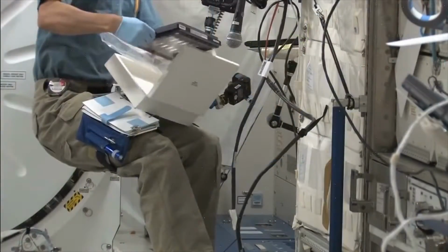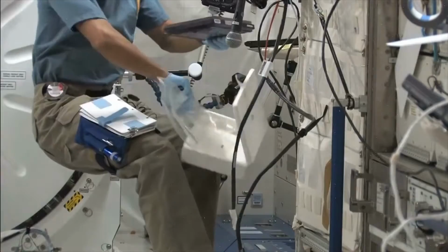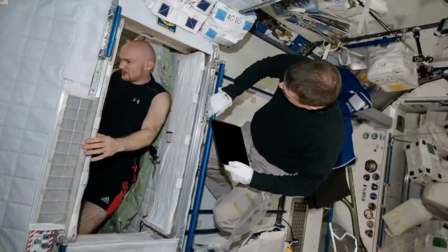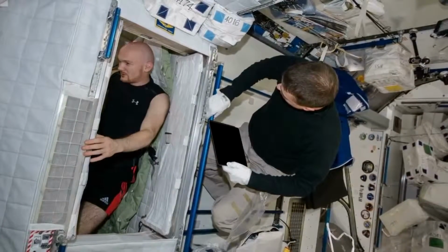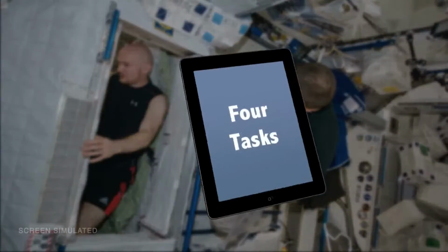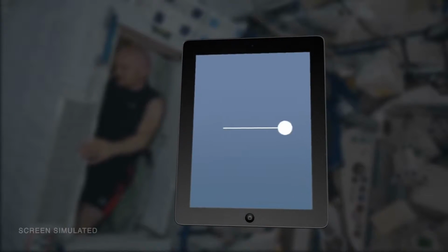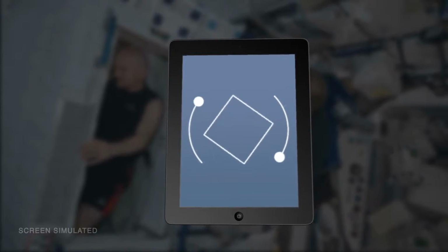The Fine Motor Skills experiment studies the effects of long-duration microgravity on the type of fine motor task performance required to interact with computer-based devices, such as tablet computers with touchscreens. Crew members will complete 4 types of tasks on an iPad: pointing, dragging, shape tracing, and pinch rotate.